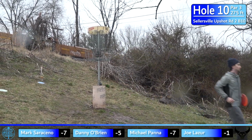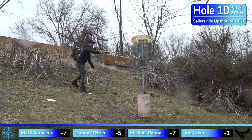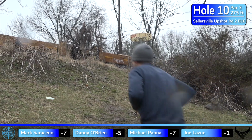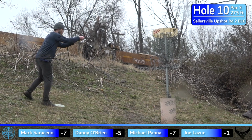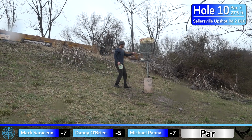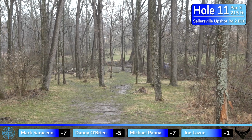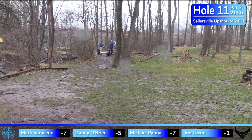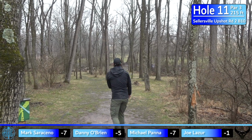Putting from the low side of the basket, Danny's still able to save his par. Michael with a more even looking putt. And Joe also able to save his par, so 3 pars and the 1 birdie from the great putt from Mark. As we head over to hole 11, par 3, 215 feet, going back down the hill that we went up on hole 9. So short and downhill.